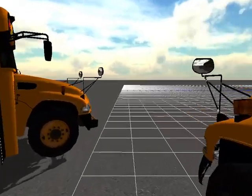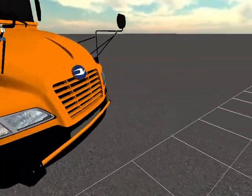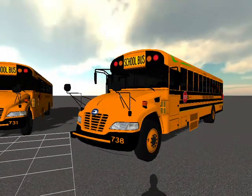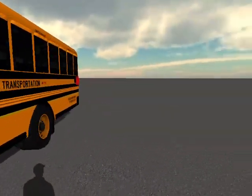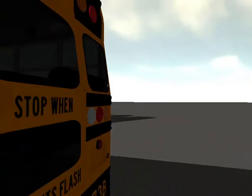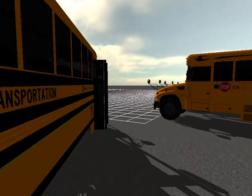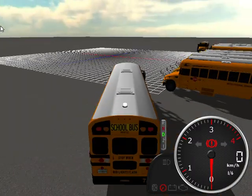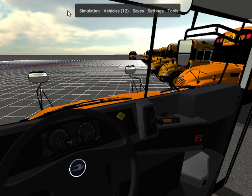This bus right here is a 2018 Bluebird Vision. This one is bus 738, I believe. Yep, 738. This one's also electric / propane, whatever you want to call it. Same as 632, but this one's a newer version. It's United Federal Transportation. This bus is manufactured by TG and Jasper LLC. This one is a Florida plate, 738. Yep. Bluebird propane. This bus sounds no different than 632, but it's just newer.